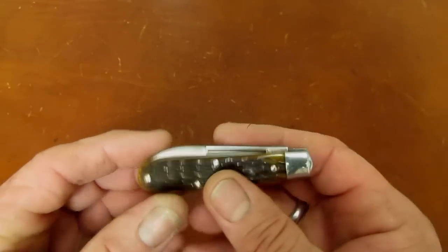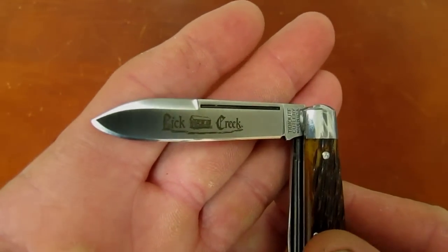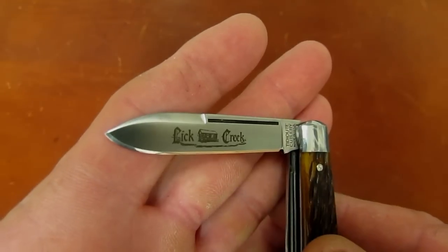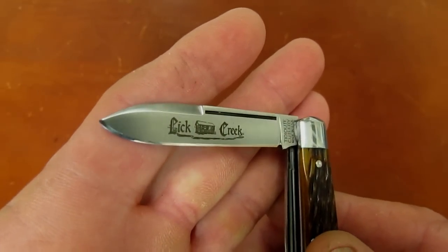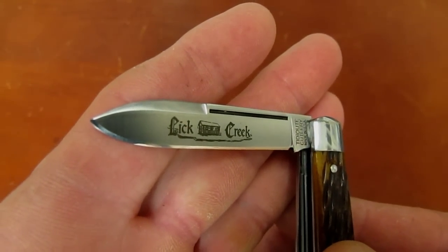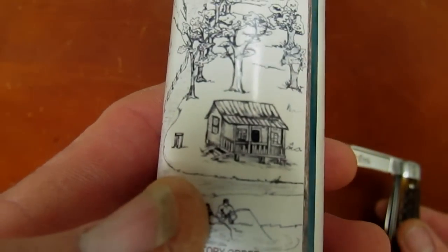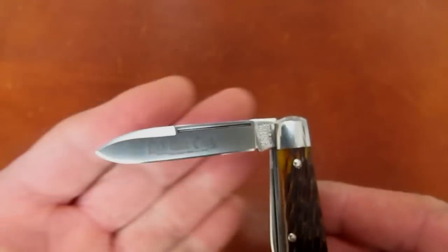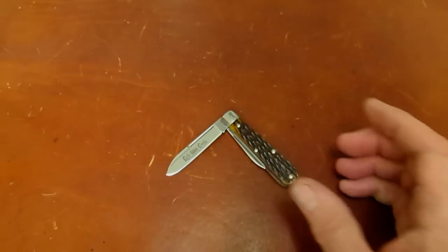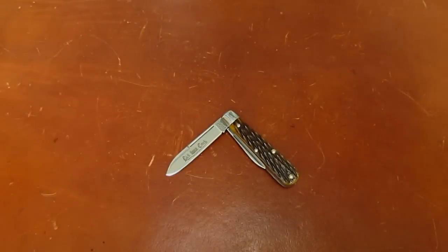But now let's get to the good stuff. You see the house on the blade? Now if you remember from my interview, Lyle Fry is from Wayne County, West Virginia. That house is Lyle's boyhood home. Shows up there as well. And Lick Creek is a real place in Wayne County, West Virginia. Here, let me read you the tube. You look at the knife, I'm going to read the tube.